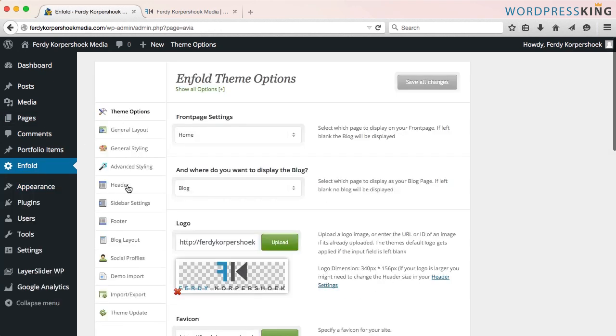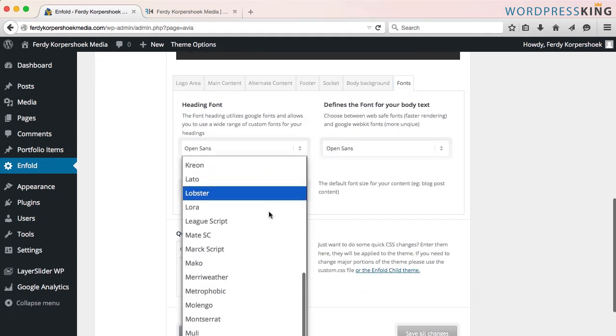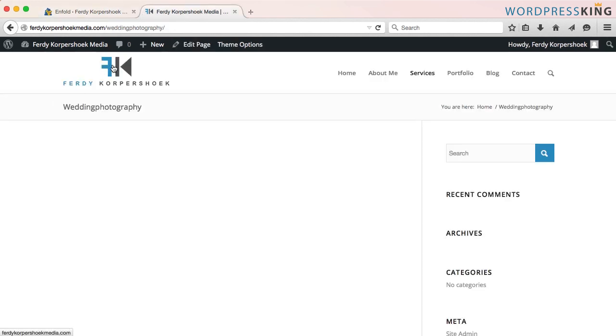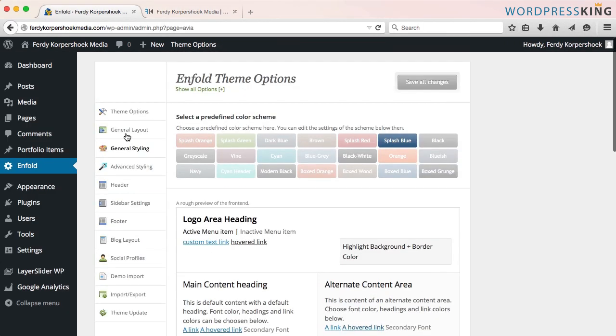So let's go back to Enfold and to the general styling. Go to the fonts tab, and here you can choose between a lot of different fonts. I like this one, so I keep it that way. And here you can add some custom CSS. In my case, I did it for the logo. I put it down a little bit. And if I scroll down, you see something is going wrong. I don't like it, and we will fix it in the next tab.